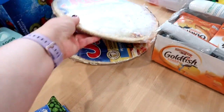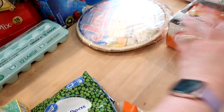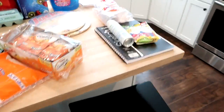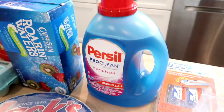We are going out for dinner tonight, and Connor is going to have a babysitter, so I just got 2 of the Jack's thin crust, 1 cheese, and 1 pepperoni. I got some of the goldfish crackers, the individual packs for the kids to take for snacks and lunches. And then I also got them some of the Capri Sun, that's the strawberry kiwi roaring water.